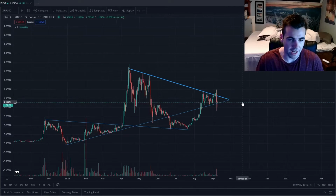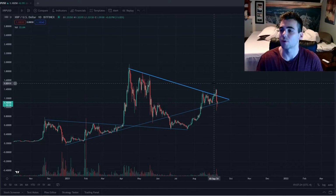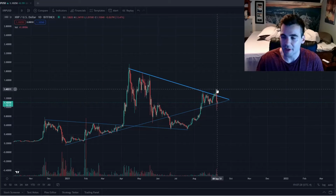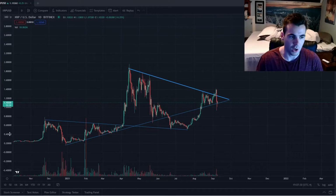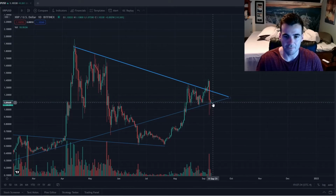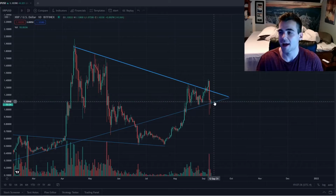I did want to point out, too, that these ranges are just ranges. They're not exact barriers. And we did see a little breakup outside of the range I was watching. But I want to show you guys where we ended up falling. We ended up falling directly back on this line.